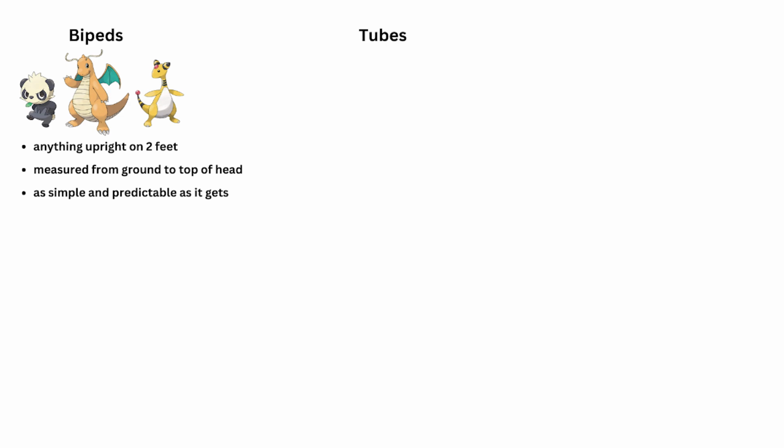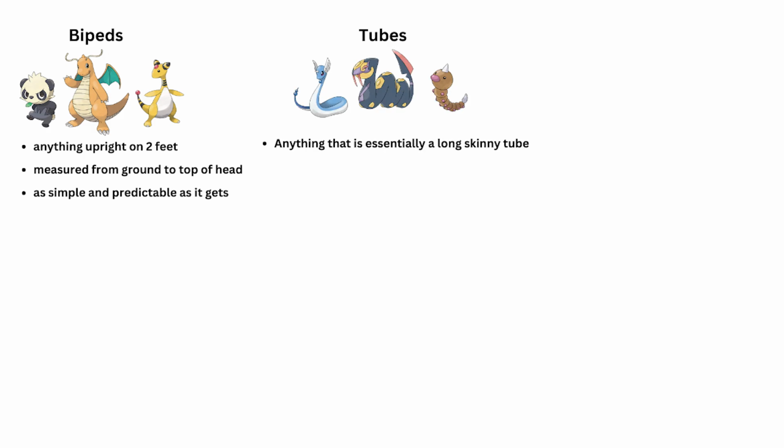Next, we have some Pokemon that I lovingly refer to as tubes. So pretty much what it describes, anything that's basically just a long skinny tube. So this is going to include a lot of different species. We're talking about our snakes, our eels, our caterpillars. Occasionally it's a mammal. But again, pretty straightforward because they have one kind of dominant dimension. Very predictable. You measure them height as a length.